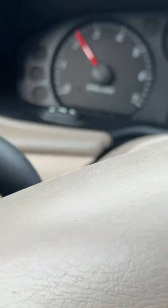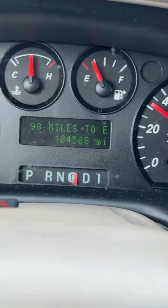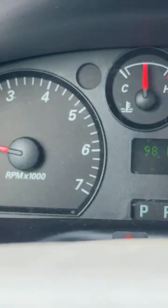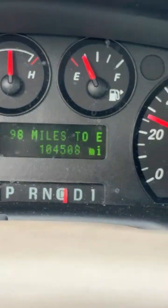Somebody wants to buy a car with the engine light on, even though it's not on right now, it will come on. And then, of course, they'll be like, oh, you lied to me. This is a hell of a nice car. And it's got, let's see how many miles, 104,000 miles, if that. I mean, come on, you can't beat that. On a Ford Taurus. 104,508 miles. It does great. Oh, got my flashlight. It purrs like a kitten. It really does.